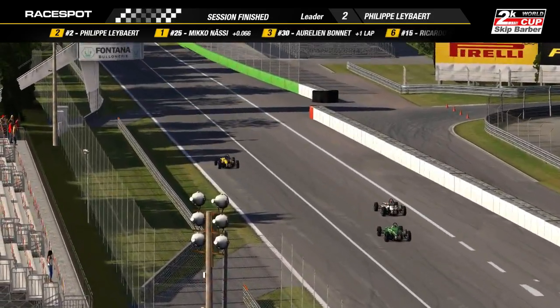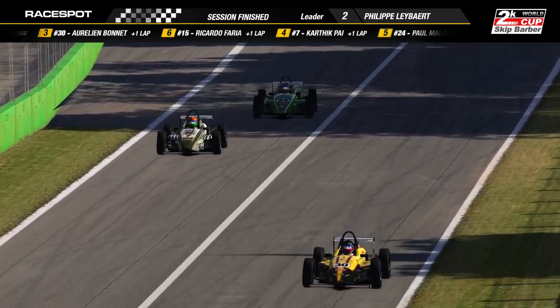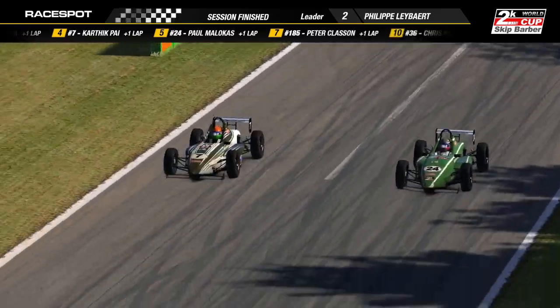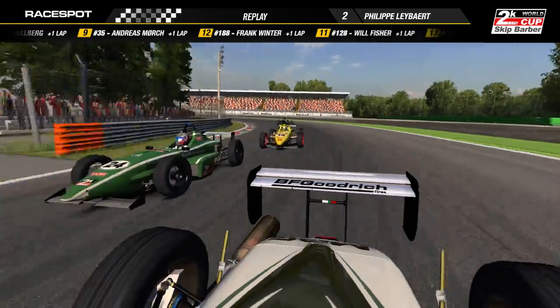Third place will go to this man, Aurelian Bonnet. Fourth place, according to our timing and scoring there, to Karthik Pai, and fifth to Ricardo Ferrer. What a race we have just had here today, Cam. My goodness gracious, great balls of fire. And to think we almost tried to run this thing with the chicanes. Boy, that is an amazing finish.